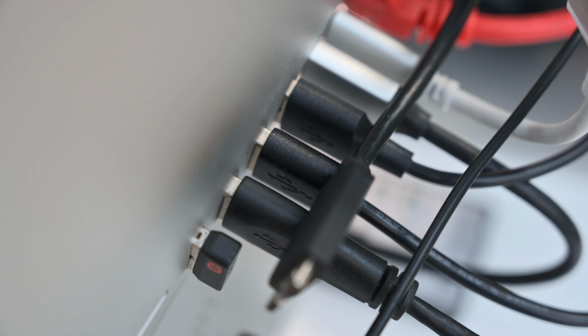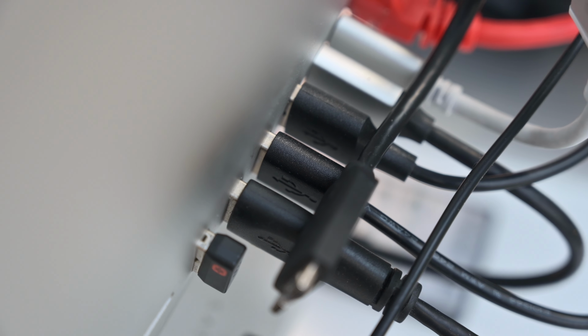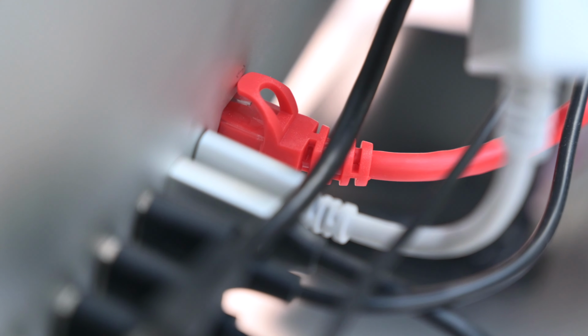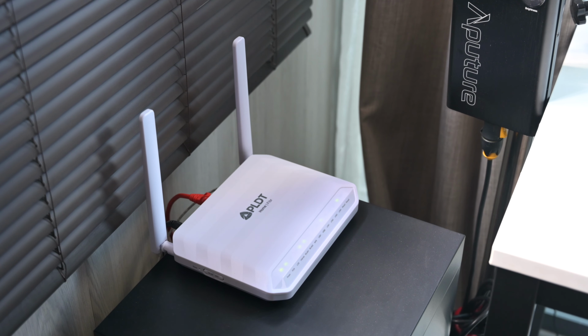another USB port to run power up to the monitor desk lamp, and the last USB port to run power to the 3-in-1 charging hub. For the two USB-C ports, one is connected to the Satechi Hub on the front of the iMac, and the other is connected to a Moshi 4K60 HDMI dongle to connect the Philips monitor. And for the first time ever, ya boy is now on that Ethernet cable life because the internet router sits right beside me, so why not, right?